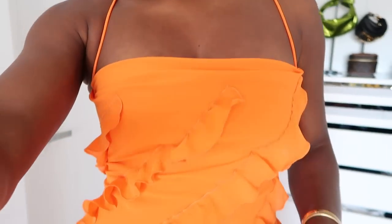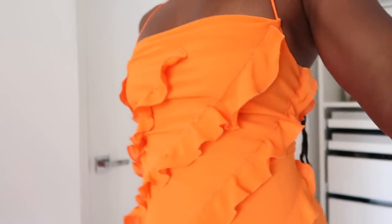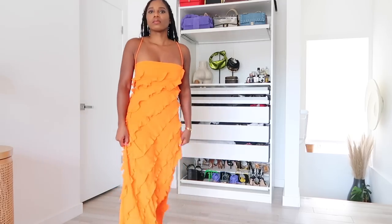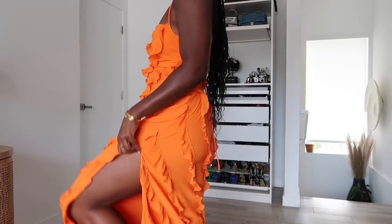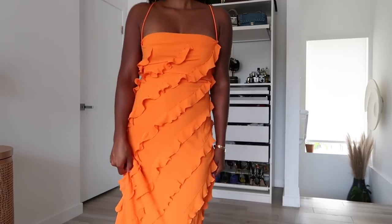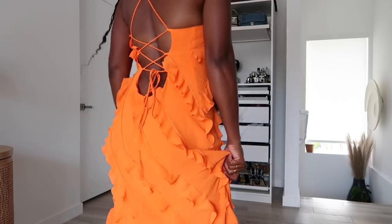And I have a red dress. It's these little pieces, they're so fun. But it's the color. I love orange. I think orange is such a fun color, especially for spring and summer. This dress has a long, not very high, side slit. So beautiful. It ties up in the back. You can tie it up.